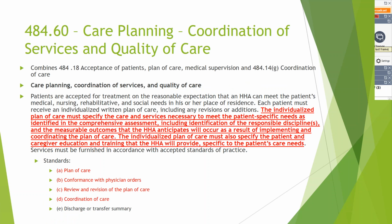We're touching pretty much every section; in the care planning, something has changed. The focus of the care plan is that it's an individualized care plan that meets the specific care and services necessary for a patient-specific need. That's not really new, as we stated earlier, but we need to identify in the comprehensive assessment and include identification of the responsible disciplines that will carry that out and the measurable outcomes of the home health agency, that is, anticipation of what will occur as a result of implementing and coordinating the care plan.